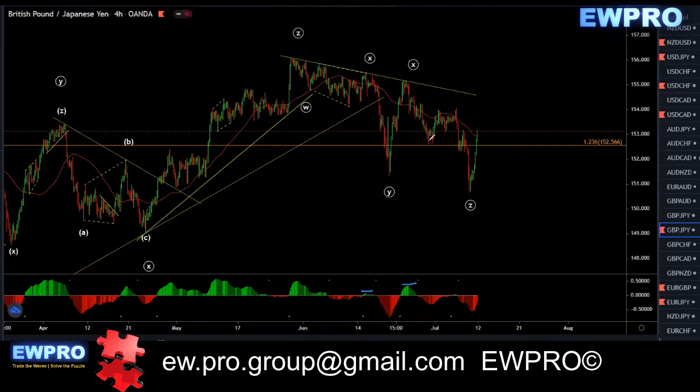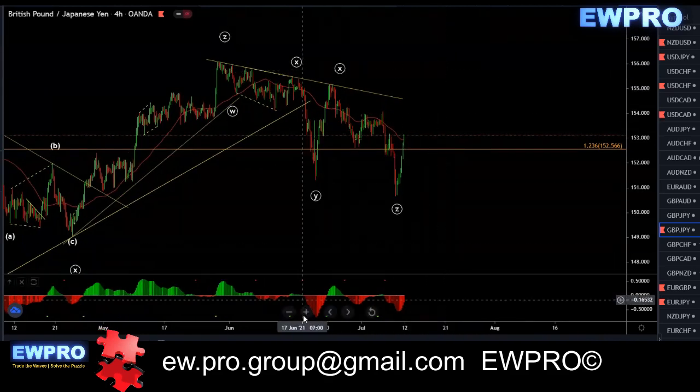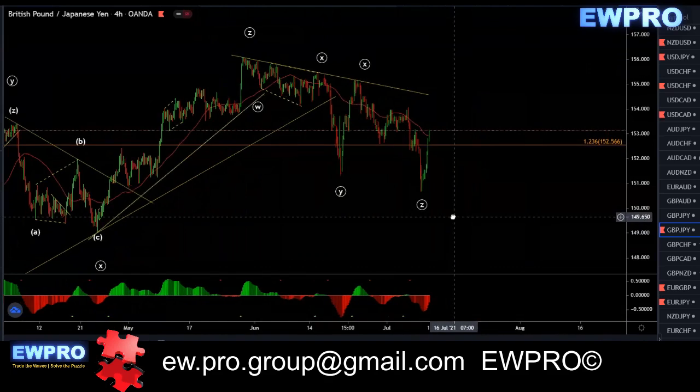It didn't really look like it was going to play out because it was so deep, but it ended up breaking this low, giving us that bullish divergence. So now we can look at this as some sort of an ending diagonal here. So we're really only looking for the buy on this one because we got that bullish divergence.